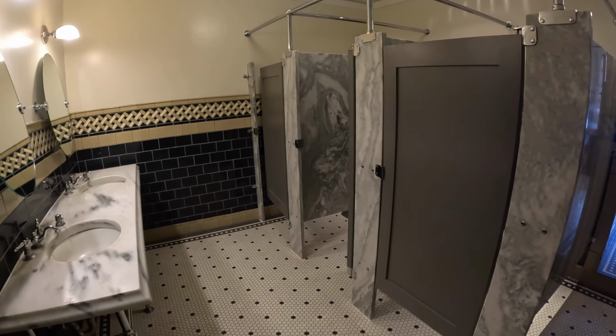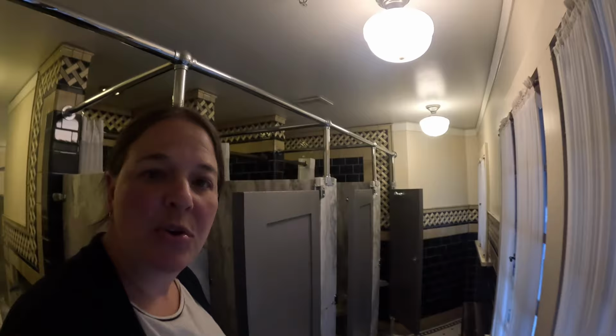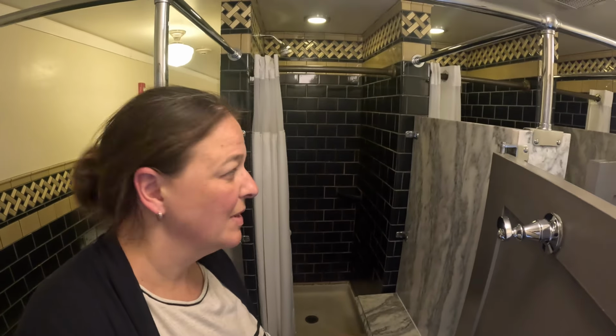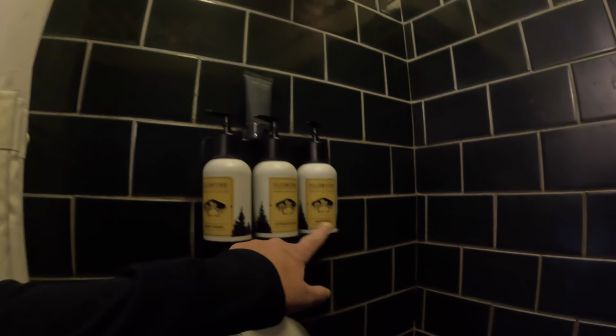I'm gonna go down the hall and check out the bathroom next. So I'm gonna give you the shared bathroom tour. You have 3 stalls, sinks. You come up here. You have 3 showers with a little changing room. And they have their own little soaps. And in the room they provide towels. So nice little setup. It's kind of like glamping.